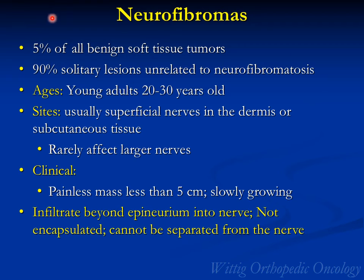Neurofibromas are different than schwannomas. They constitute 5% of all benign soft tissue tumors. 90% are solitary lesions unrelated to neurofibromatosis. It usually affects young adults ages 20 to 30, and it usually arises in the superficial nerves in the dermis or the subcutaneous tissue, and it rarely affects larger nerves. Clinically, patients present with a painless mass, whereas schwannomas are painful. They're usually less than 5 centimeters and they're slow growing.